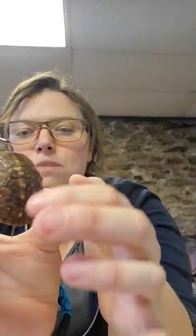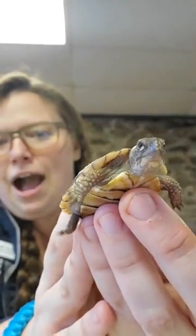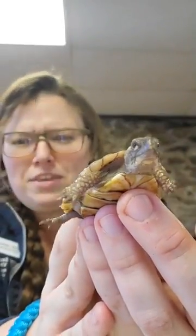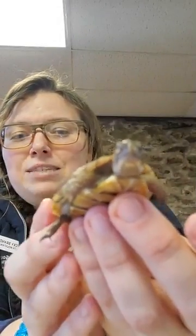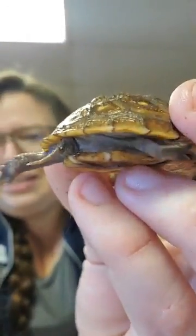So from his shell, this part to this part, he's going to get about 5 inches long. To be honest, at this age, we don't really know if he's a male or a female. We can guess because he does have, I'm going to spin him around for you guys, a pretty long tail. Look at that little tail. Look at his little legs. There it is. So he does have a pretty long tail.